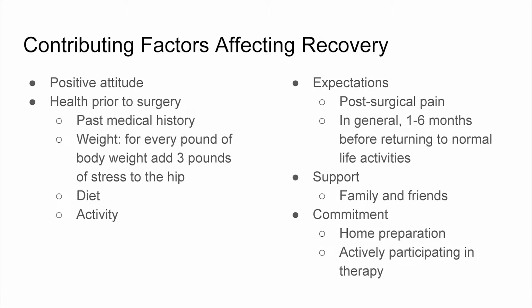Activity, as high a level of activity as you can do without putting yourself into extreme pain, is great. So your expectation post-operatively is some post-surgical pain. In general, you are done with therapy in 1 month, some people as much as 6 months. It's going to depend on what kind of shape you went into before the surgery. If you go in strong, you're going to come out strong. If you're going in in really bad shape, just having the hip replacement is not going to change your life. You're going to have to work really hard to get where you need to be.